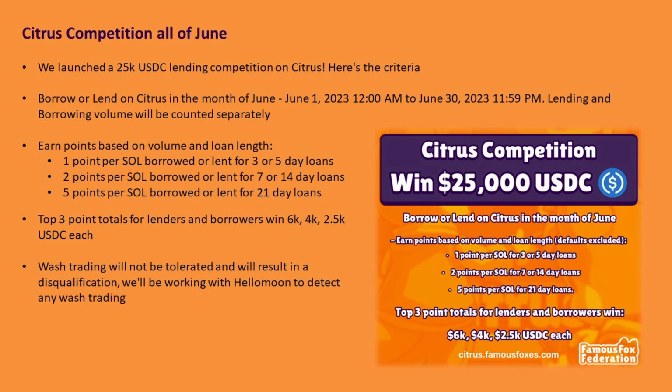And at the end of it, we just basically add up all the points. Whoever has the most, second most, third most, are the winners for those categories. The last point here is important because I've had a lot of people DM me and have fragmented conversations, so I think it's probably pretty good just in general to address it.